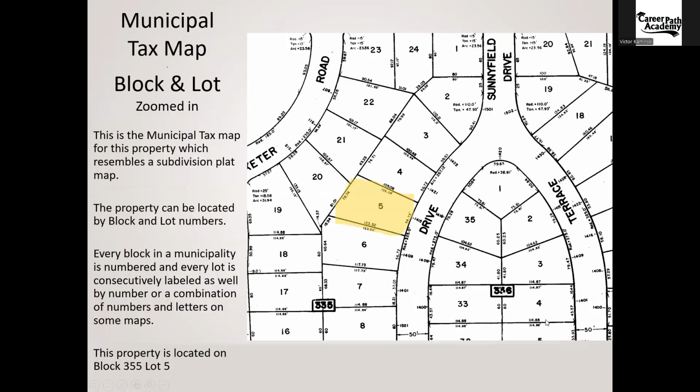Here's a tax map zoomed in a little bit. So here's one, block 355, lot 5. The block number is 335 right here. And here's lot number 5. See how the numbers go all the way around? You can see there's 24 lots on this block.